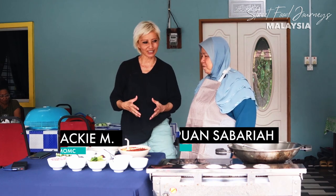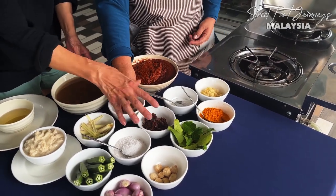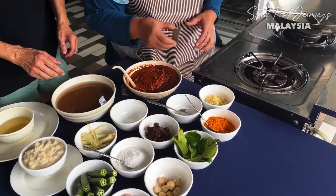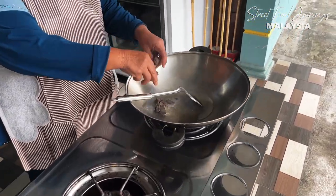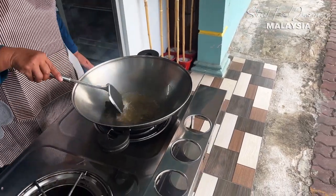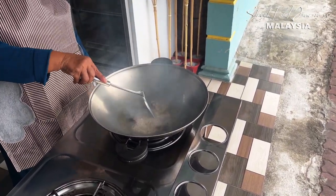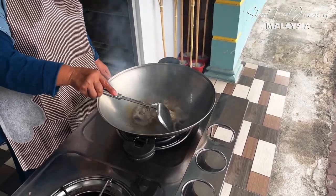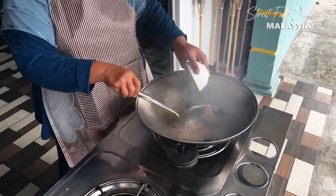Okay, and your specialty is asam pedas. Yeah. Okay, sure. So that's just basically adding water to that and squeezing it out. Oh, wow. Okay. Because we want to get the smell. Sure. So the smell is so nice with the asam pedas. Wow, that's a lot of belacan, actually. You put the garlic.